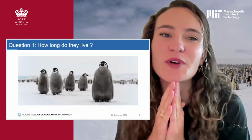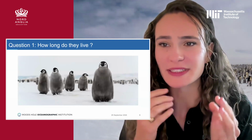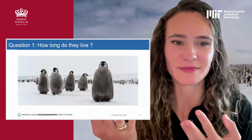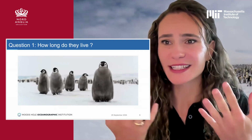First question we want to answer. How long do our penguins live? In order to know how long they live, we need to be able to recognize them. But to us, they all look the same. So it's really hard to tell who is who.